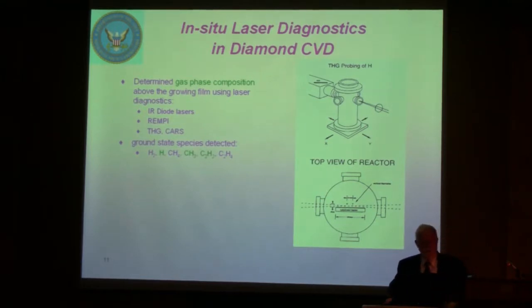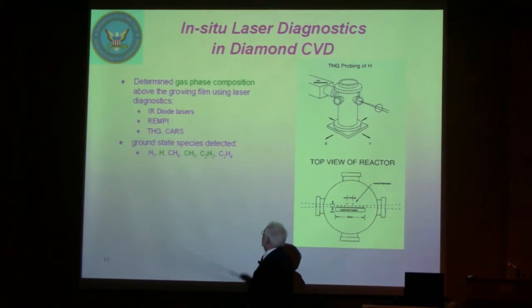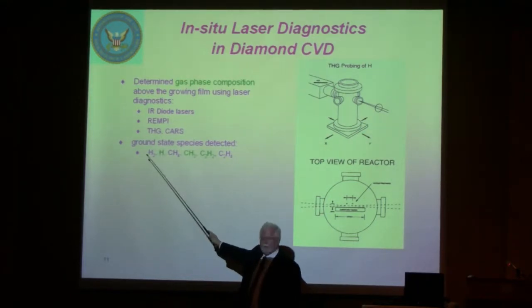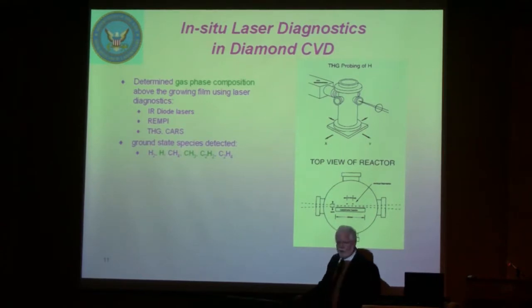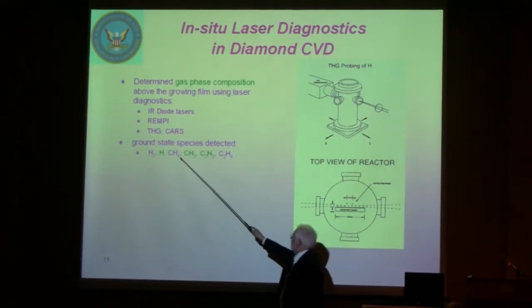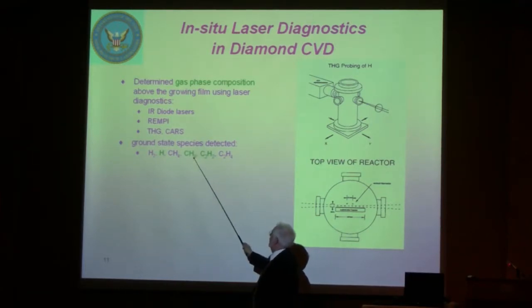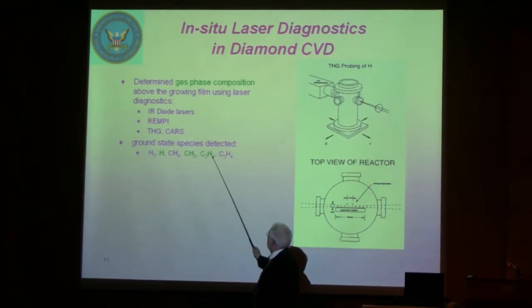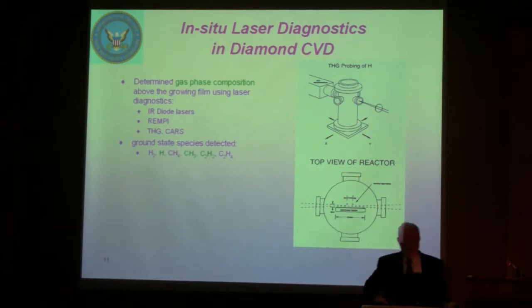And what we detected was, of course, we knew we were putting hydrogen into the reaction and methane, but we detected a fair bit of atomic hydrogen. This hot filament is dissociating molecular hydrogen to atomic hydrogen. And not surprisingly to any chemist, if you're starting with methane and you have another radical reaction species, you're going to generate other radical species, such as the methyl radical, CH3. And ultimately, this was an interesting insight, acetylene is forming.